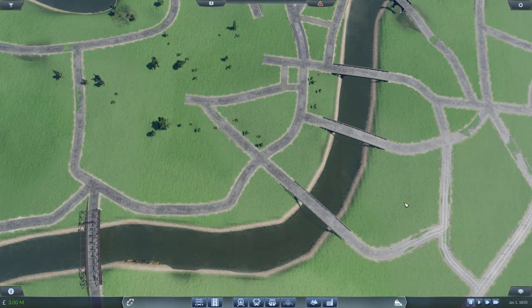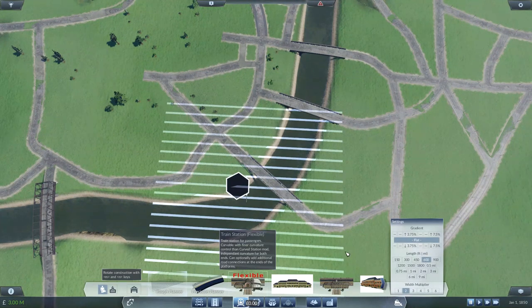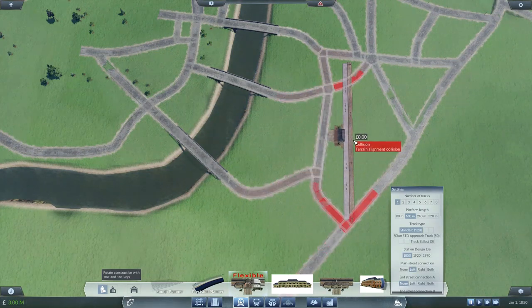We've got a train station that's supposed to go here. There's a train station here, Vauxhall Station. I don't know if a train station will fit in there. No, that's the problem, you see. Train stations just will not fit. This is going to be very, very interesting to try and work this one out.